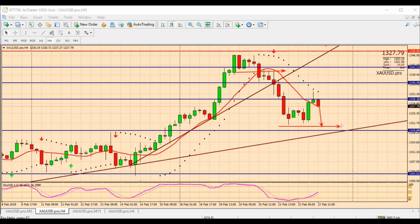And a lot of you guys I know are already on. So this is what you guys need to watch out for: what is happening around this area here. If you see another price rejection, just come out. Close all positions, and then we'll wait to see.